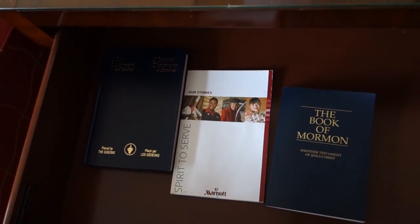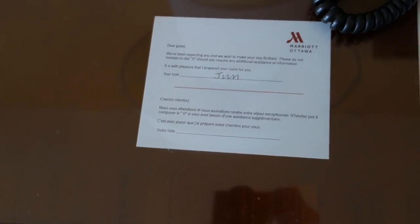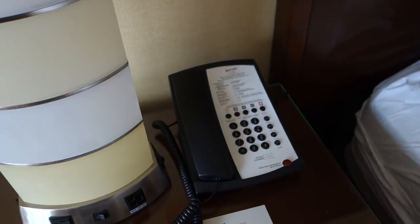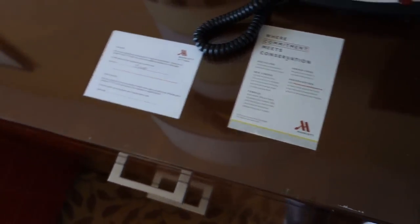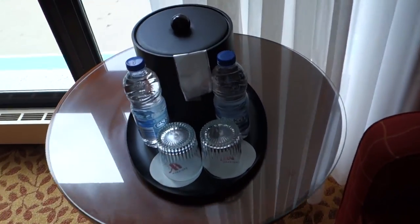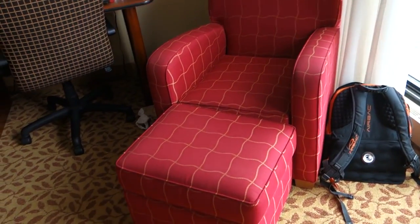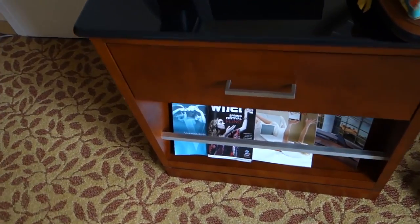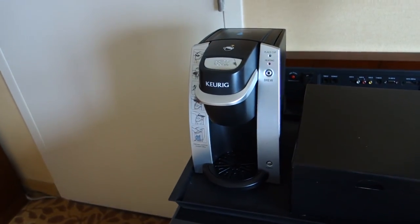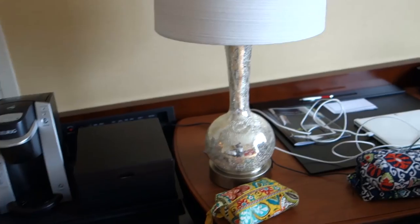Here's some stuff about Marriott and some religious books and stuff, and there's an empty shelf. And there's your phone. See? Marriott, Ottawa. And here's a table with an ice bucket, some waters, and some glasses. Here's Eddie the backpack. Hey! And here is a chair here. And over here are some magazines about Ottawa and Marriott and stuff. And here's an empty shelf, a coffee maker, some outlets, and here is some coffee stuff and tea. There's a lamp right here.